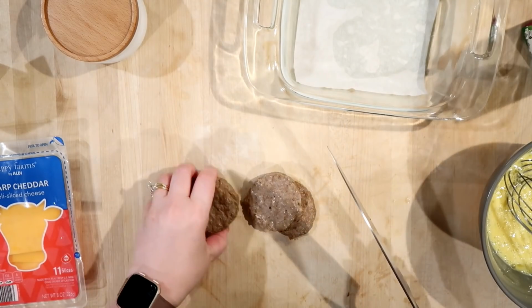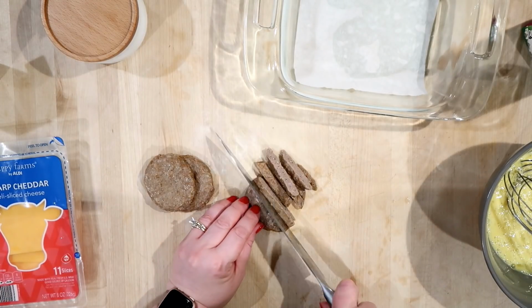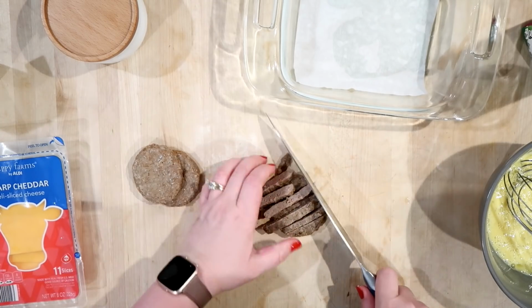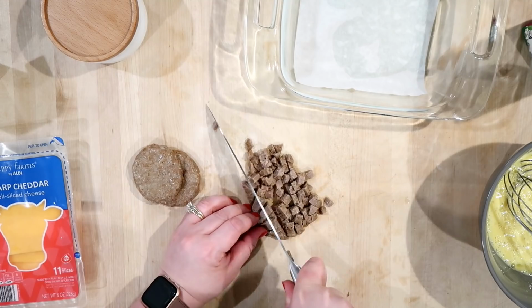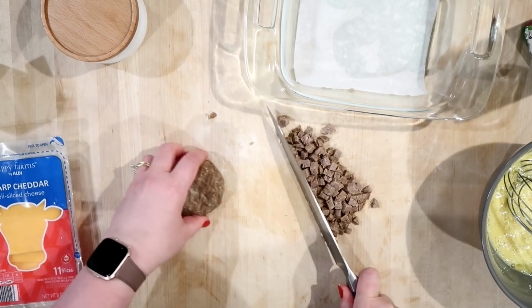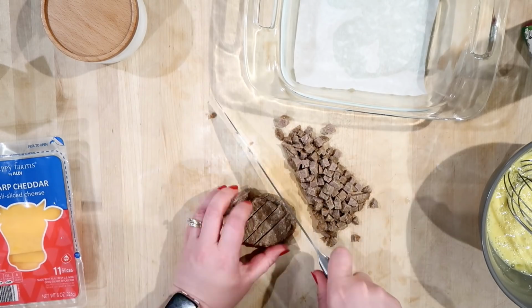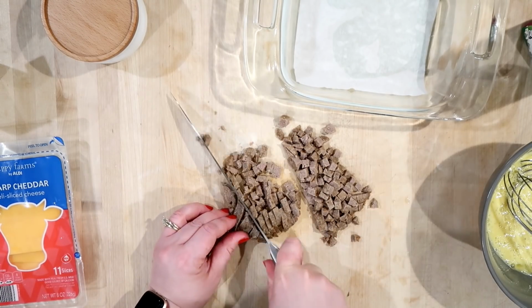Okay, and then I have my turkey sausage here. This is already pre-cooked, so you don't have to cook it before you add it to the egg mixture. If you were using raw sausage, you would want to cook that, but I'm just gonna cut this into smallish pieces, and Murphy smells turkey sausage, so he wants some.